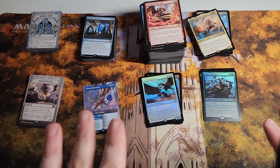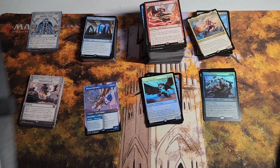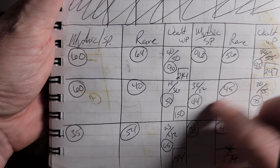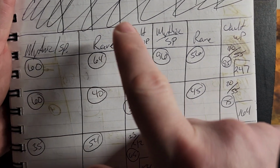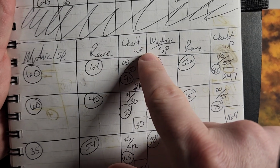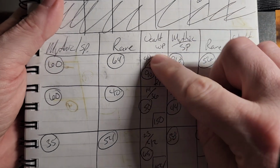So with all that said, we'll take a quick look at the actual numbers, so you can see what I got. So we did it again, mythics and special guests in this column. Rares only here, and then here we got the vault and the, I always forget what to call these cards, in the third column.